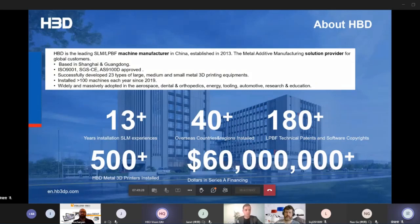Let's start our journey. I will highlight the most significant points about HBD. We are a leading SLM machine developer and manufacturer in China, a metal AM solution provider for global customers. We are an expert with over 180 technical patents and have successfully developed more than 20 models of metal 3D printers for different fields, including aerospace, dental, orthopaedics, energy, tooling, and automotive.